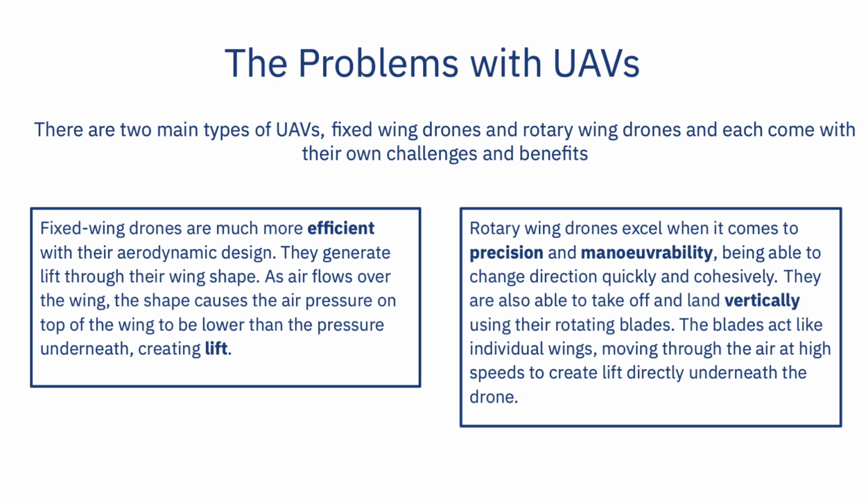There are two main types of UAVs, fixed wings and rotary wings. Fixed wings need to be moving forward constantly, so they require a large runway for takeoff and landing, which may be impractical. Rotary wings are very precise and can fly directly upwards. However, they require quite a lot more energy compared to fixed wings, making them inefficient.